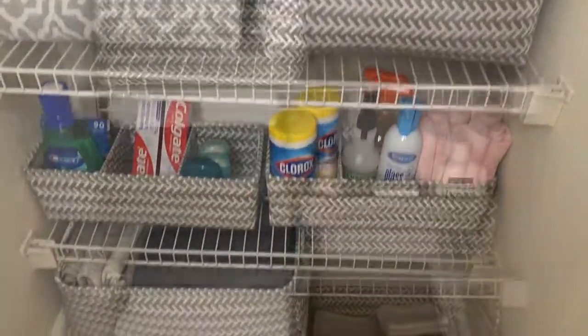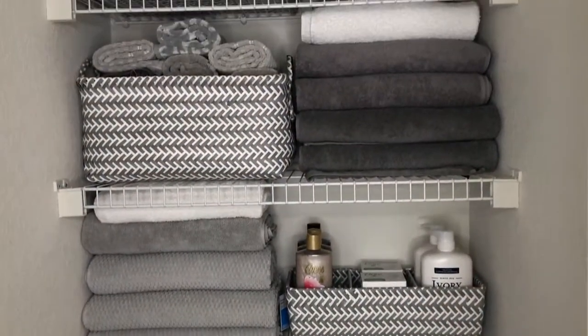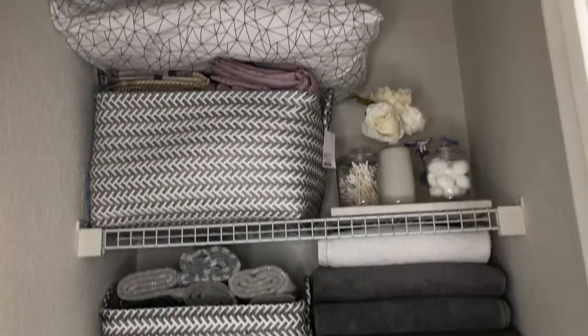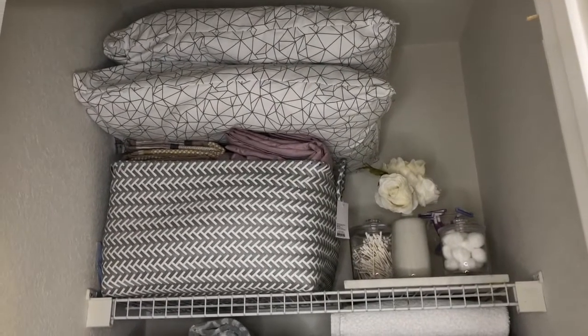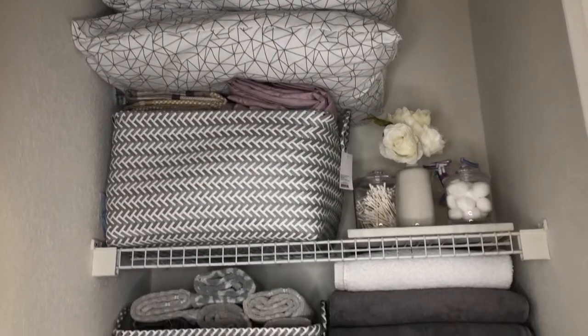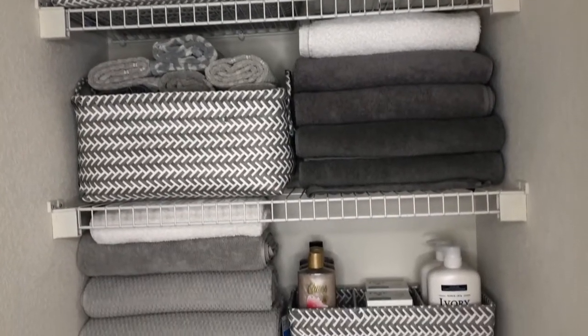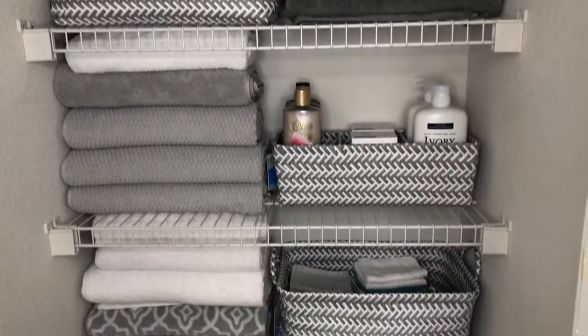I went ahead and did add my wash rags in that other medium basket as well, off camera. So everything that's bathroom related is in this linen closet, with the exception of one extra bedding set for guests, and then I have some extra drape panels at the bottom as well.